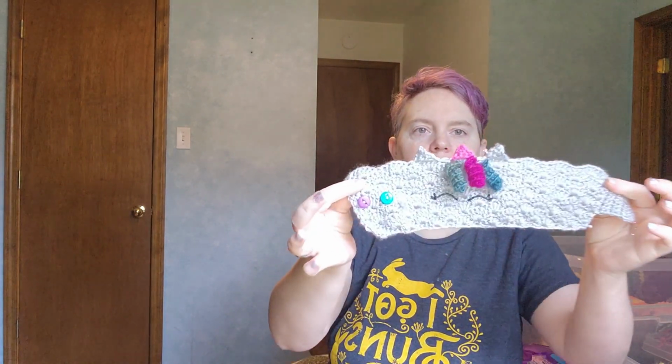I have a coffee cup cozy, a unicorn coffee cup cozy, so it wraps around and then has a button closure. Of course I didn't button it all the way. Yeah, this was just me using up some of this scrap yarn I had laying around. So, little unicorn. I think it turned out pretty cute. It was just a shell stitch in a rectangle. It was pretty simple.